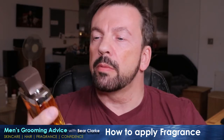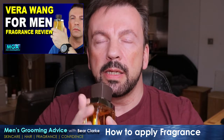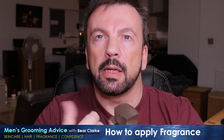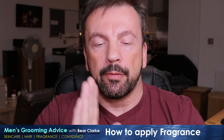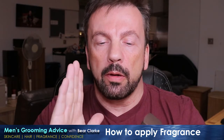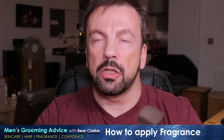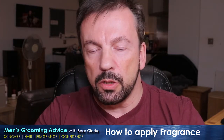So for today guys, I'm going to be using the Vera Wang for Men, which I have previously reviewed. This is a gorgeous, really sensual without being over the top fragrance that is great for a date night. It's got a medium projection and a fairly low silage, so it's not too overbearing, so you can wear a little bit more depending on the situation.